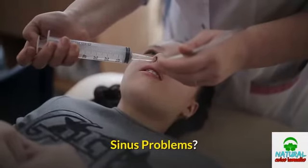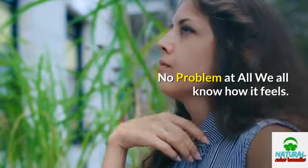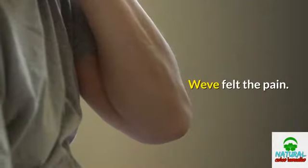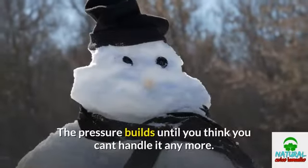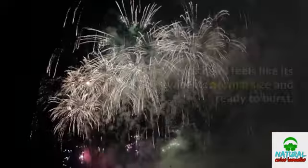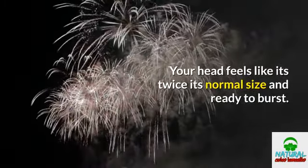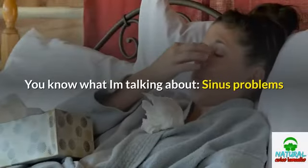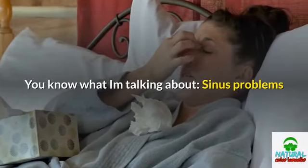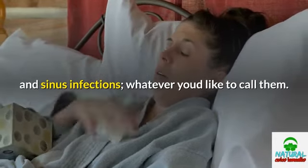Sinus problems? No problem at all. We all know how it feels. We've felt the pain. The pressure builds until you think you can't handle it anymore. Your head feels like it's twice its normal size and ready to burst. You know what I am talking about: sinus problems and sinus infections, whatever you'd like to call them.